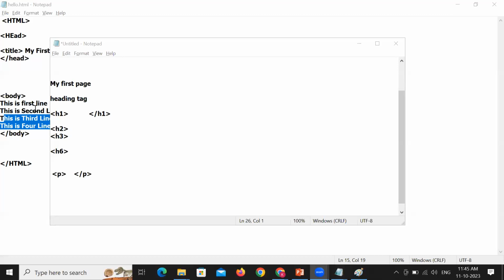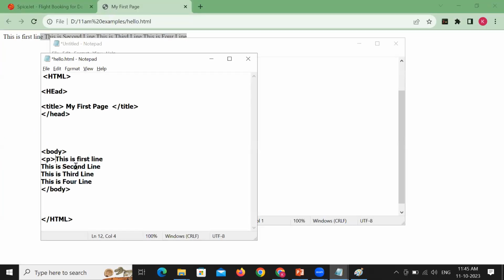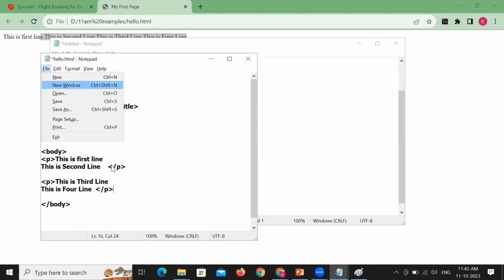So very simple. This is the paragraph beginning, so I write it as the paragraph tag. My dear friends, are you understanding? This is the paragraph beginning, and this is the end of the first paragraph. And second paragraph beginning, friends. And the end of the second paragraph. Sorry, let me save it.